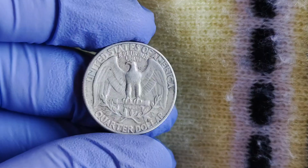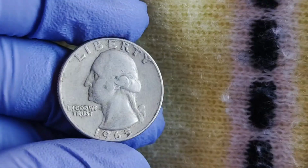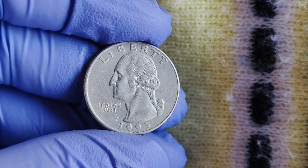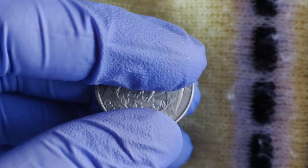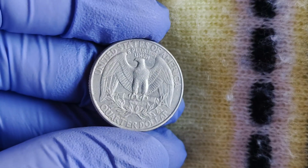The real million-dollar version has never been found ungraded. If you find one raw, you might be holding a miracle, because here's the truth that keeps collectors awake at night. It came from a year nobody expected. The 1995 P Washington quarter. A coin so ordinary, so familiar, that millions of Americans spent it without a second thought, not knowing that a handful carried a secret capable of changing someone's life forever.